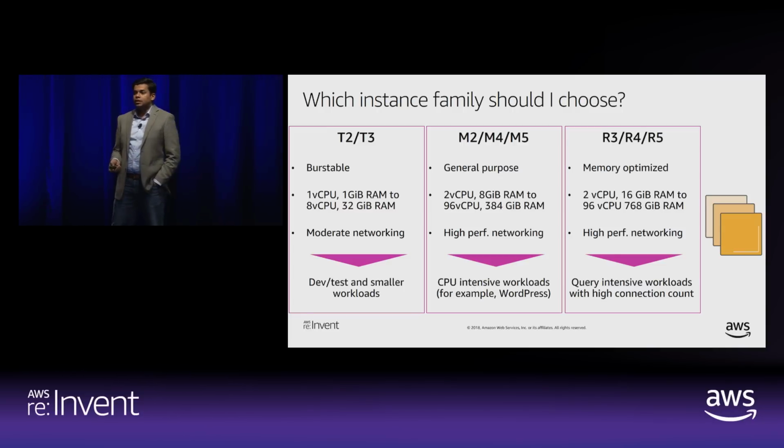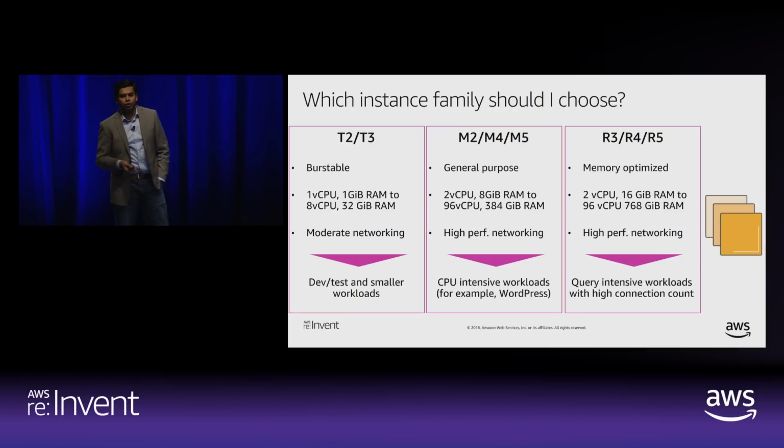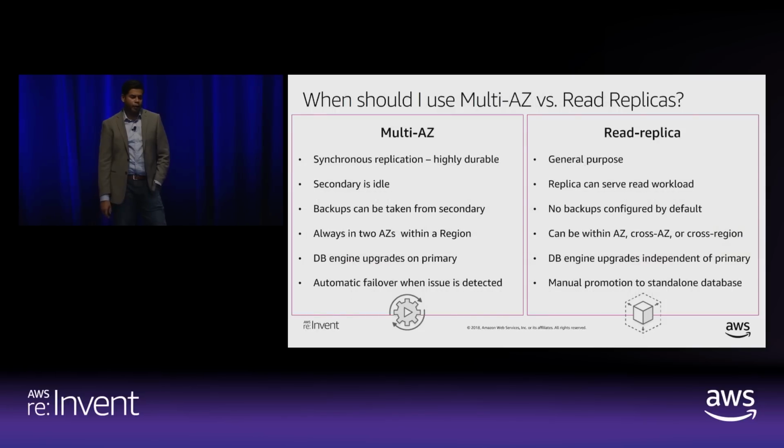The next family is the R family, which is memory optimized. You get twice the memory per vCPU, right? And with R5, we'll add support for that soon. You will get, again, 96 vCPUs, but 768 gigs of RAM, right? So if you have a workload which needs a very large working set in memory, these are the instances for you, right? It's tremendous, like close to 3/4 of a terabyte you can store in memory. So use that for query-intensive workloads where you need that kind of memory footprint.